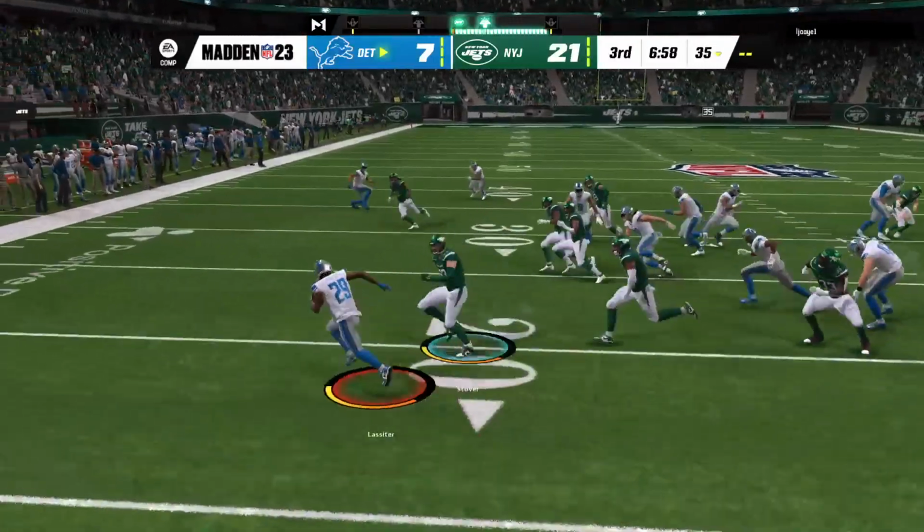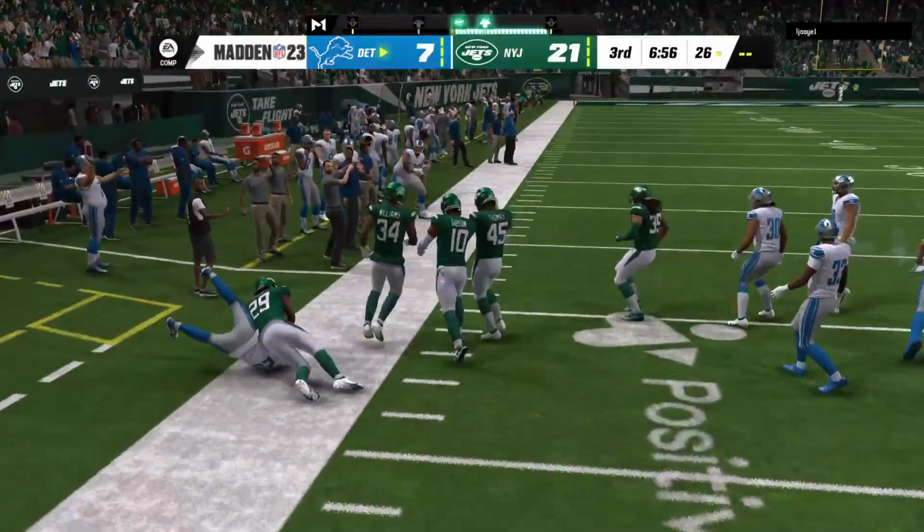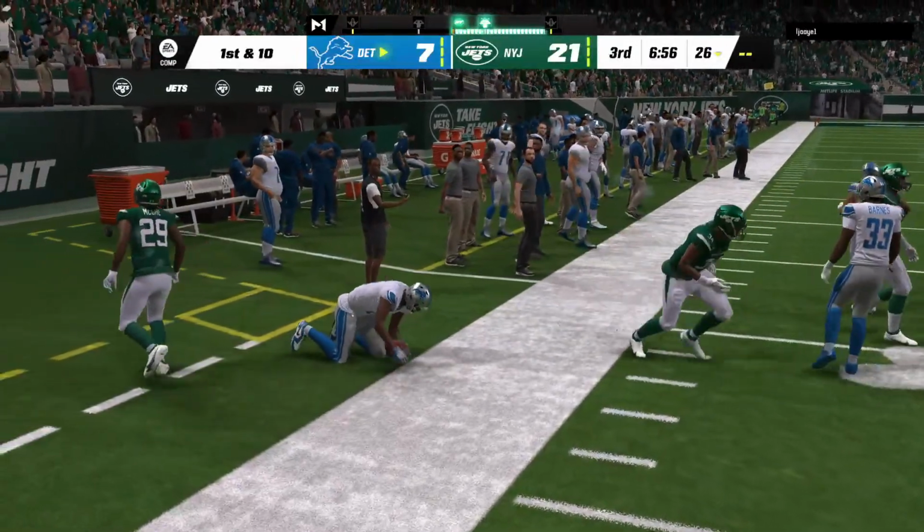Yards deep. He'll bring it out of the end zone. And he'll be out of bounds across the 25.